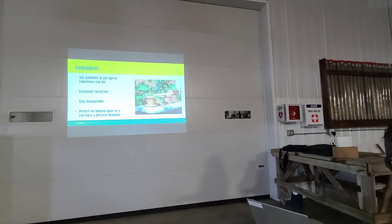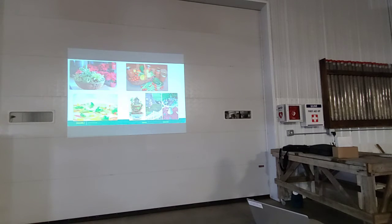When we look across the state, especially here in Bismarck-Mandan, we see a lot more urbanization going on. So there's a lot of apartment settings that go up. Well, if you have a balcony, containers are going to be perfect for that. Or if you have essentially no yard in the back.